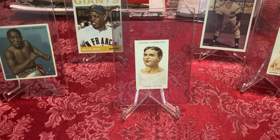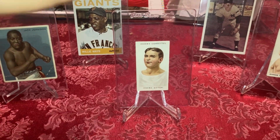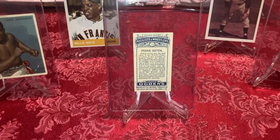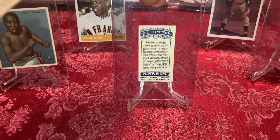And that is a beautiful example of the 1909 Ogden's Frank Gotch. Let's take a quick look at the back. Beautiful. Love that card.